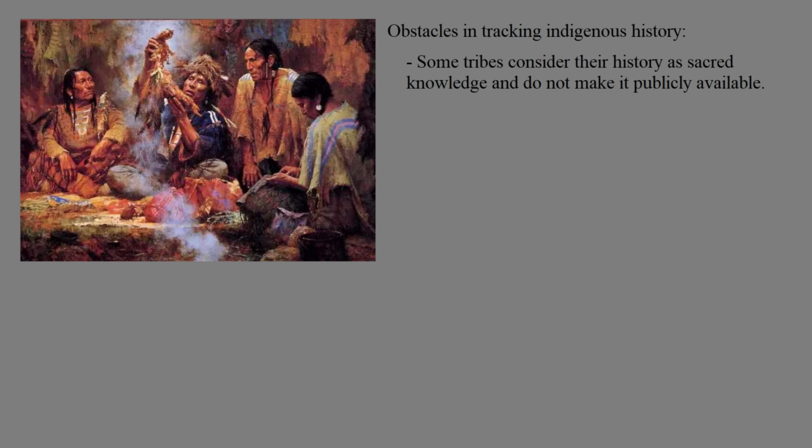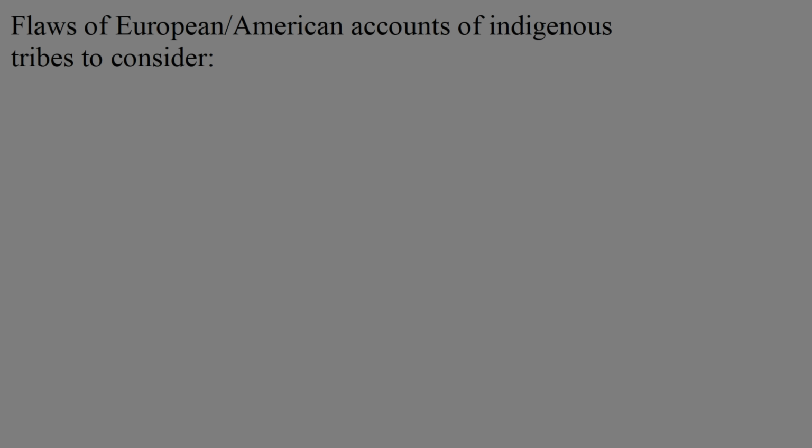But hey, it's just mapping their location and range on a map, not a total written history, so surely I could use European and American accounts for that, right? Yeah, in many cases I can. However, there are a few flaws to keep in mind.